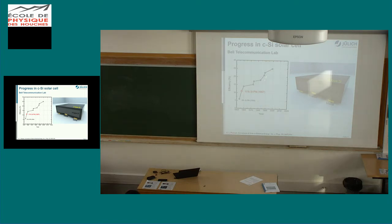And the second rise is coming from the 80s, and that's another shock, the oil price shock. So in that time, people said, okay, oil is not so cheap as it used to be, and it's a means of political power, so we have to do something about that. And then a lot of research money went into bringing this PV technology down from space to Earth, and that's what was going on in the 70s and in the 80s.